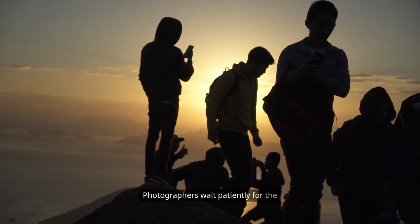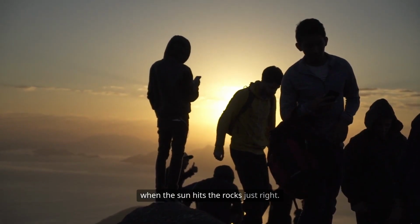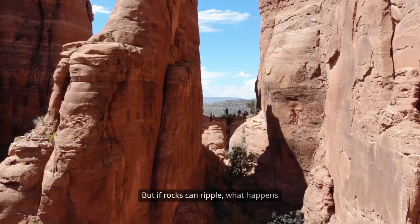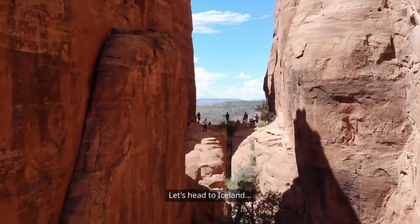Photographers wait patiently for the perfect window between 10 a.m. and noon, when the sun hits the rocks just right. When stone turns to surf, you know you've stepped into the illogical. But if rocks can ripple, what happens when water starts boiling beneath snow? Let's head to Iceland.